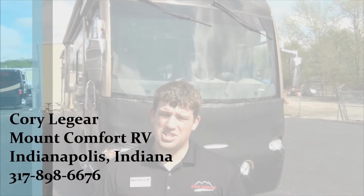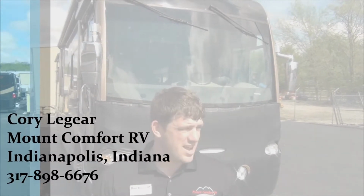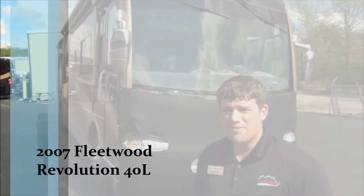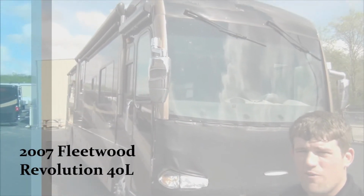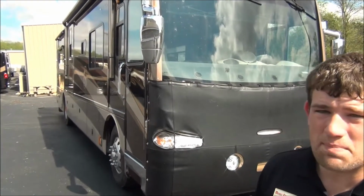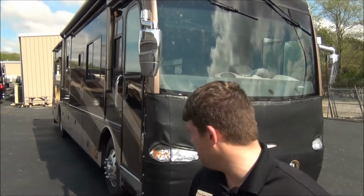And today I'm coming at you with a very, very hot item right now, and we just took it in on trade. It's a 2007 Fleetwood Revolution 40L. As you can see, this is a big, big motorhome. It's a mobile mansion on wheels.